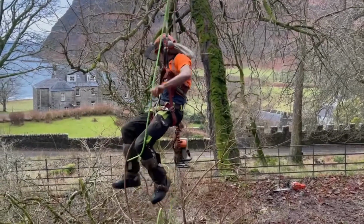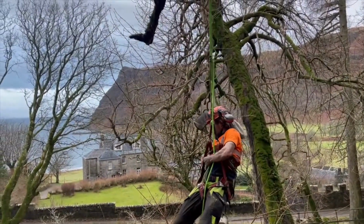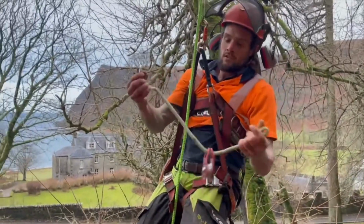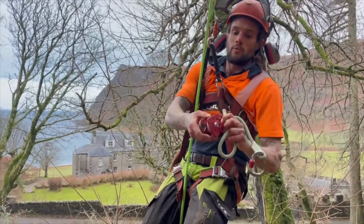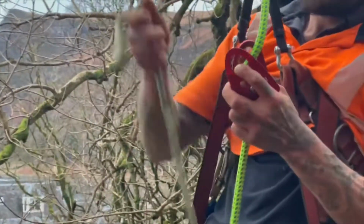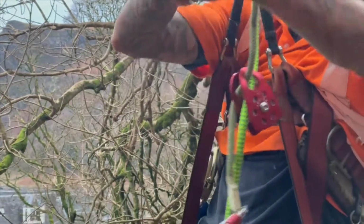I've got my climbing line, so when I get up to the very top of the tree, what I'll do then is I'll put one of these pulleys on, take that off here, so what this does is my climbing line, those cheeks come apart, and I can put my line in there. And this little, I forget what they're called, Karsaig, goes through there.